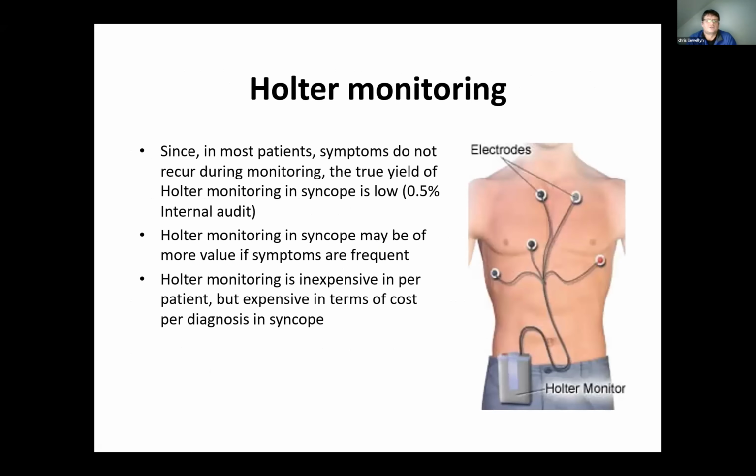So Holter monitoring. Most patients who come into hospital with syncope get a Holter monitor, and we did an internal audit that showed less than 0.5% got any result from 24 hours of Holter monitoring immediately after a syncopal episode.